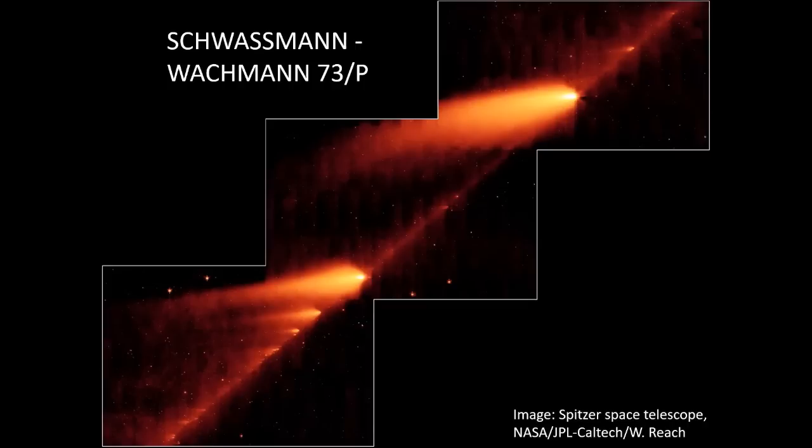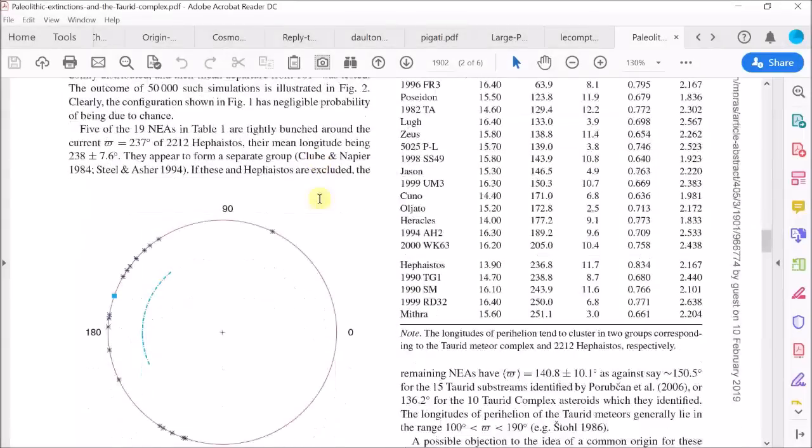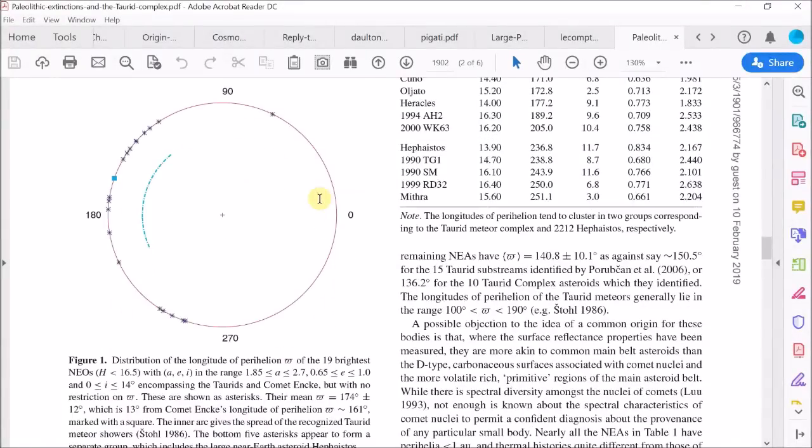Second, if we analyze the statistics of known objects in near-Earth space. Now specifically, if we look at the orbital characteristics of the 20 largest known objects in orbits similar to Comet Encke, we find they are bunched around Comet Encke in terms of their longitude of perihelion. So this is Comet Encke here. This is the longitude of perihelion of the 20 largest objects in orbits similar to Comet Encke, but not constrained in terms of the longitude of perihelion. Then we see that they have this sort of strong correlation with Comet Encke here.